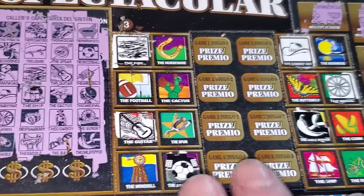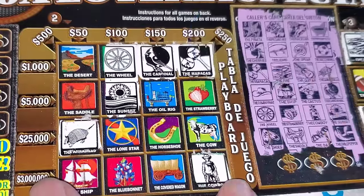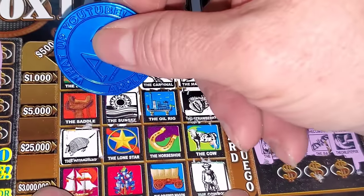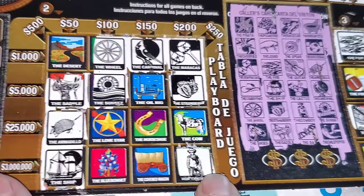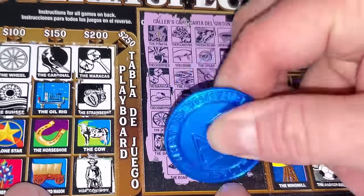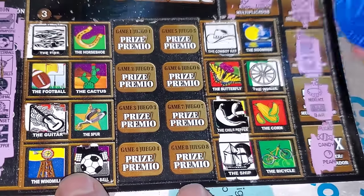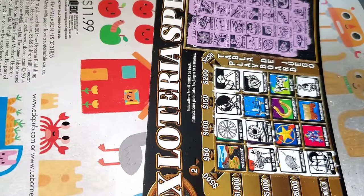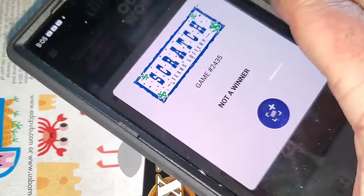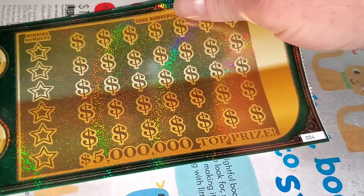Ship, strawberry, saddle. Pretty sure this is going to be a big old tease. Boar, newspaper, blue bonnet. Yep, blue bonnet, not enough. Yeah, no. Loser. A winner. All right, on to ultimate. Lost on three. Now we got four.